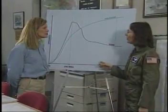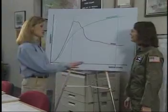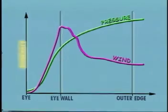Let's look at this graph of air pressure and wind that we collected in a hurricane that we flew. Okay, well, let me see if I can interpret it. The horizontal axis begins at the center of the eye of the hurricane. Then we have the eye wall here, and way out here we have the outer edge. This vertical axis indicates an increase in intensity.